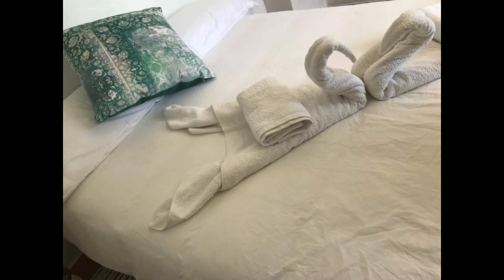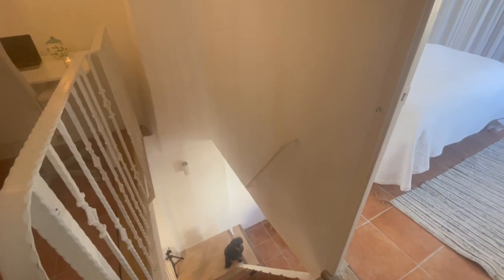The master bedroom is the one that had the least work, but hey, what builder would give you towel swans on finishing the job?